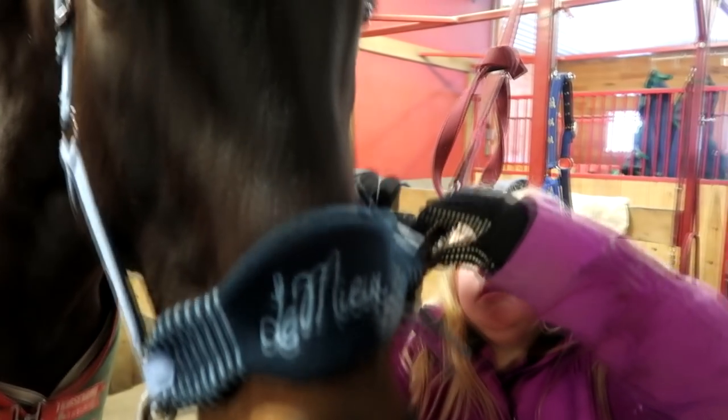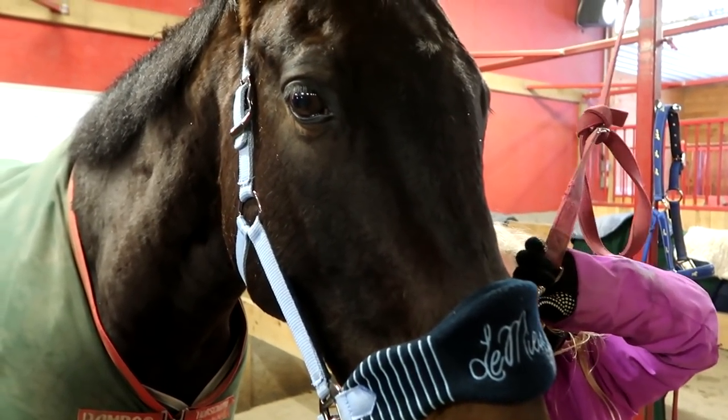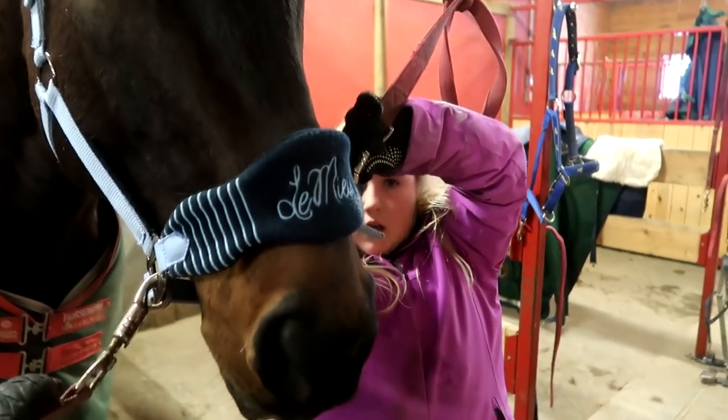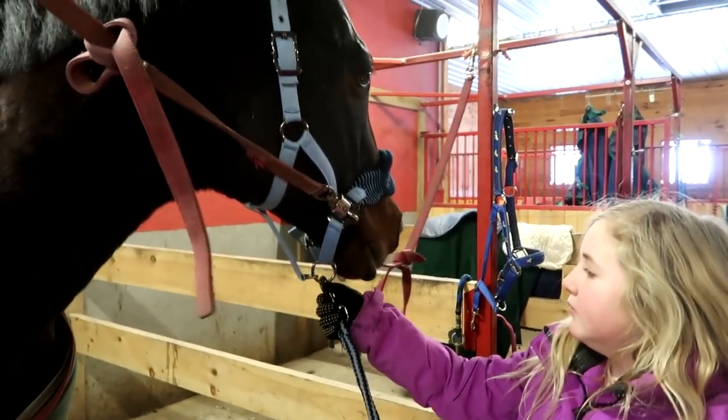He was only ridden twice a week before he came here, so we're trying to condition him slowly. So we're not going to ride him today, right, Sophie? I'm just playing with him. Yeah, she's just going to walk him around a little bit. Mostly we brought him in, so.